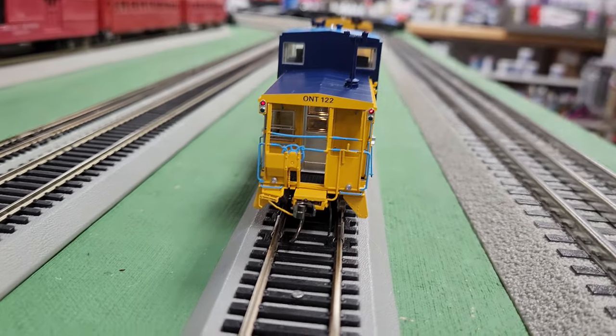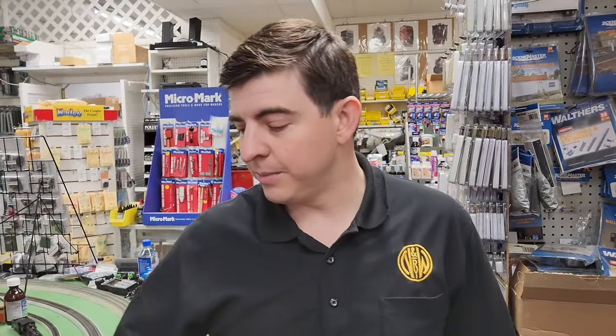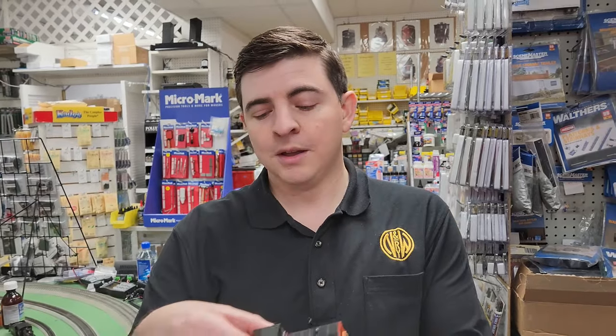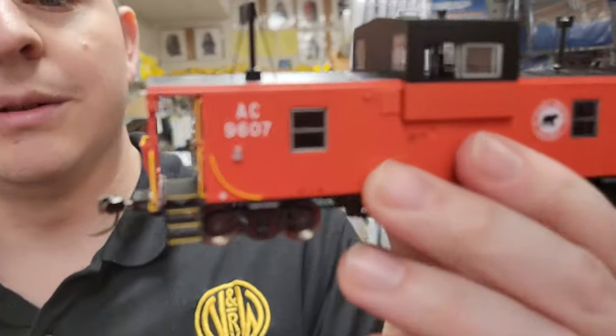There is a lot happening with these cabooses, and just like we saw with the Northeastern cabooses last time, these cabooses are just incredibly highly detailed. There's really no better one on the market right now. And if you're a Canadian fan, I think you need to get a couple of these on your railroad.